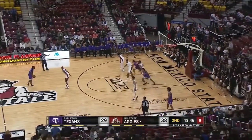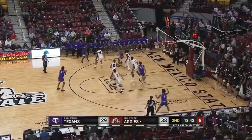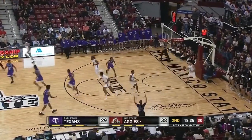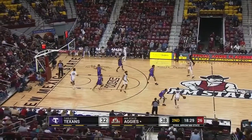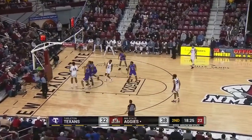Montre Gibson, guarded by Rice. Now defended by McCants on the switch. Hicks back to Gibson, and he shoots it and makes it right over Johnny McCants. Thought maybe Johnny would get a piece of it. And Gibson, who's only 5'11", a high arcing three goes in for him.